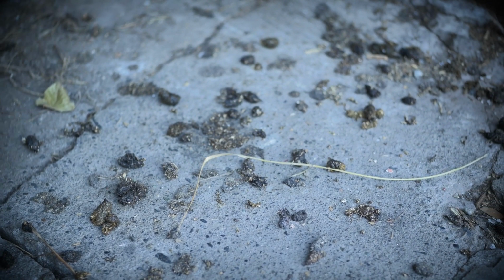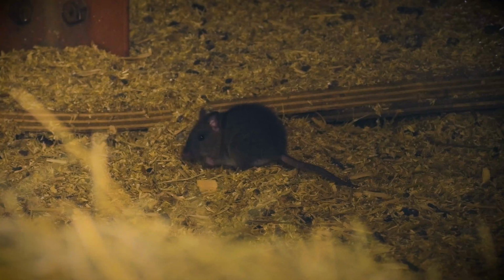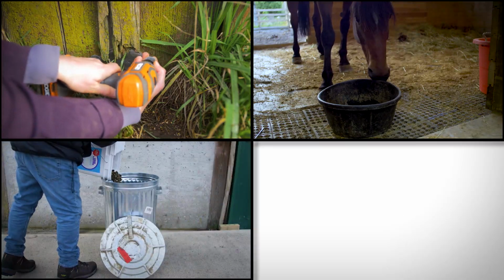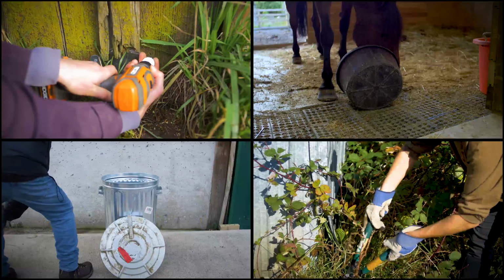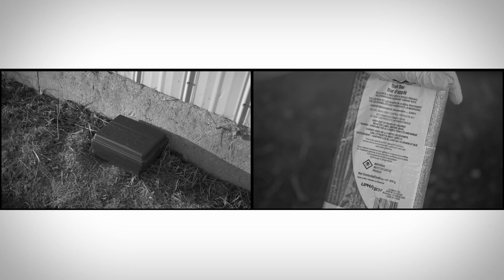In the previous video, we discussed how to know if you have rats on your farm and things you can do to keep them away. If you have taken preventive measures and rats still persist, there are a number of control options available. Remember, trapping or poisoning are not effective long-term solutions if prevention measures have not been followed carefully.